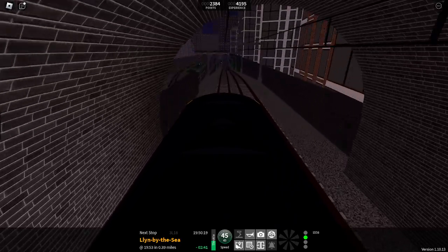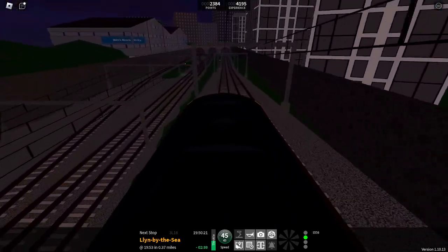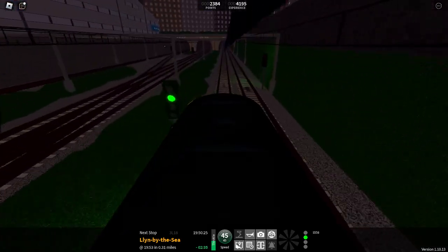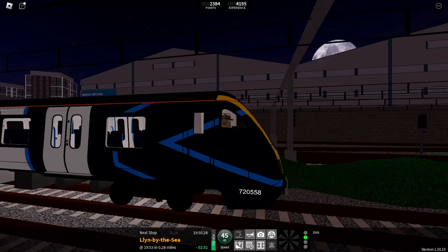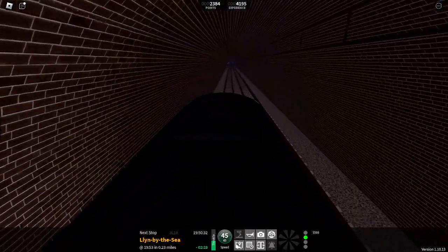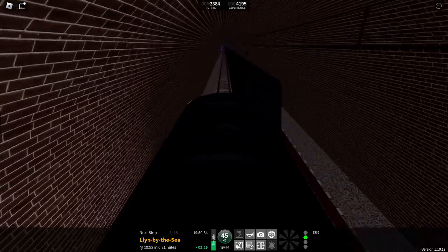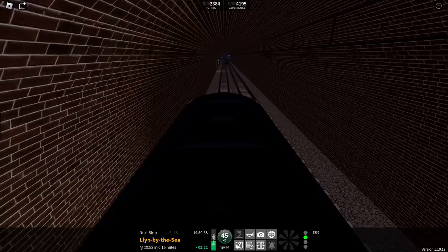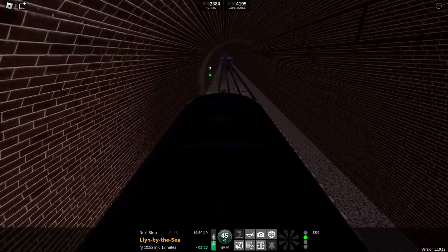One thing I noticed about the new mesh trains is that they're very short compared to the old ones, like the HST and the 720. Like, in some of my Trains App videos, you can see how short, for example, the 365 is compared to the other trains.